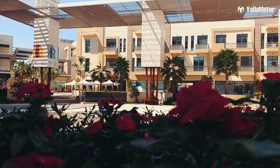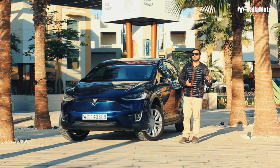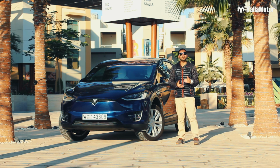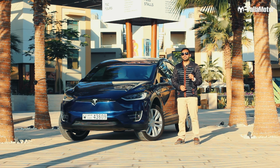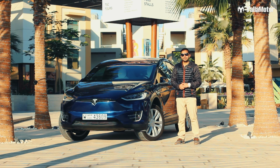For those of you who watched our global EVRT coverage, a road trip that saw us drive 2,500 kilometers across UAE and Oman would have seen that I had a brief encounter with the Model X. But today, we're going to dig beneath the surface and see if it's worth its 483,000 dirham price tag.